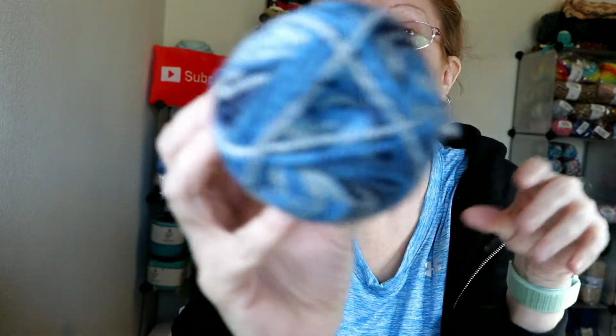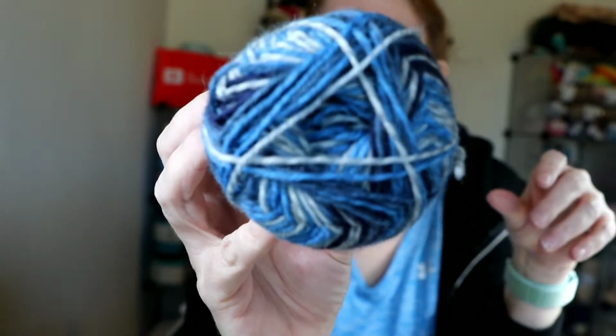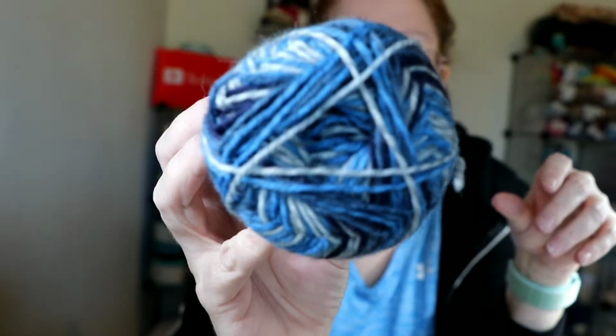So if you have questions about this yarn, leave them in the comment box and I'll get back to you on them. But they're all the same size, weight, grams and ounces. So, you know, I'm just going to show the beautiful colors. So here is this one. Isn't that just beautiful? So I really can't wait to find the right pattern.